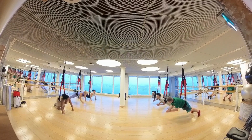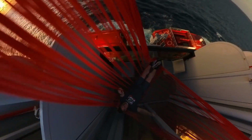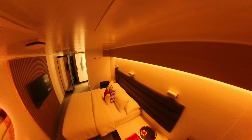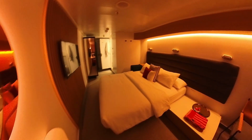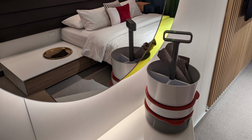So do you need to make reservations for a bottomless brunch? Do you want to set an alarm to get up early to join sunrise yoga? Or if you just want to sleep in the morning, you might want to push the do not disturb button next to the door. Do you want to log on to Ship Eats and order breakfast to be delivered to your sea terrace in the morning?